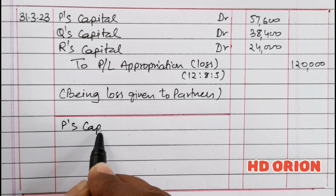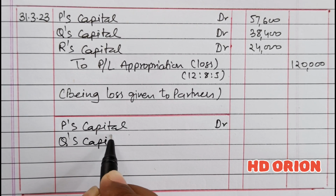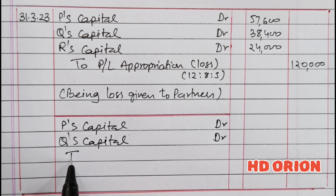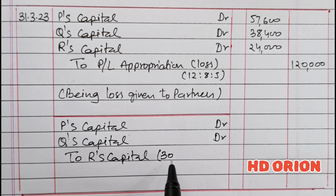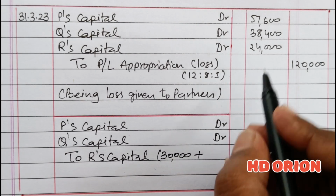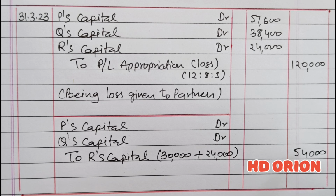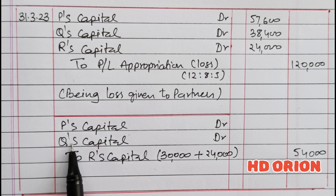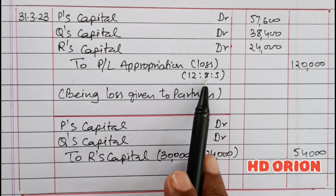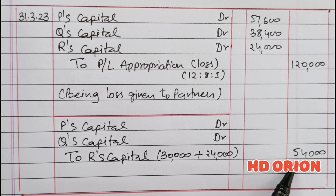So P's capital account debited and Q's capital account also debited to guaranteed partner R. So his guaranteed amount 30,000 plus loss which is transferred to his capital account, both together is 54,000. This 54,000 will be compensated by the other two partners, that is P and Q, in their profit sharing ratio, which is 12:8. So 12:8 is 3:2. So we will break 54,000 in ratio 3:2.